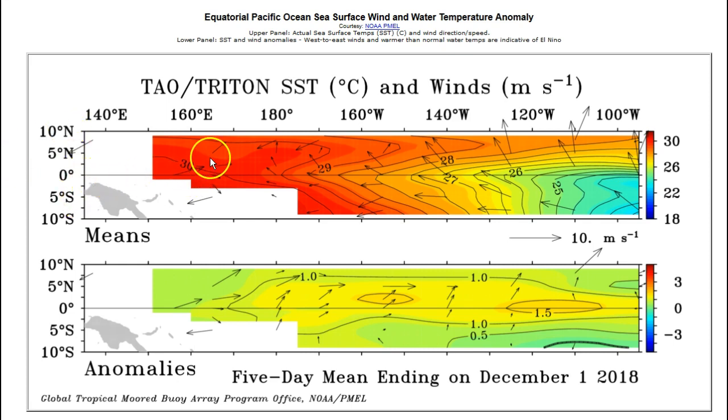When you have westerly winds in the area from 135 east to 170 west, 5 degrees north and south of the equator, just like you see right there and there and there, that's indicative of the active phase of the MJO. When you have west winds in this area, that feeds energy into the jet stream. That also can produce Kelvin waves down at the ocean surface, which is basically warm water pushing to the east. That can help fuel El Nino.